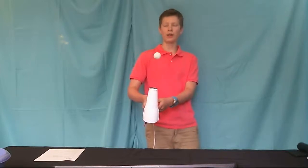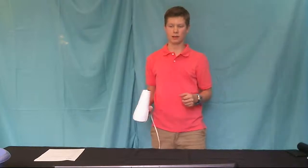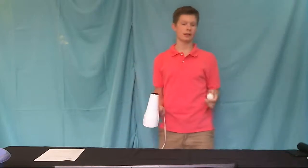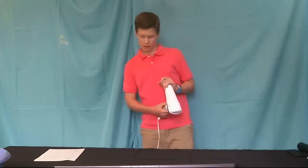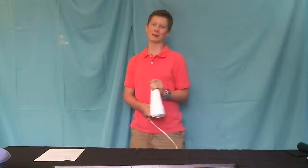Now, why do we think the ball stays up in the air? It doesn't just fall. There's no string attached, obviously. I can move it anywhere. So there's no string. It is strictly air. Now, does anybody know why this happens? Is it not extremely strange? Does anybody know? It is not because of static electricity.